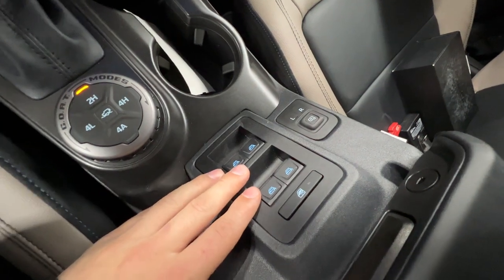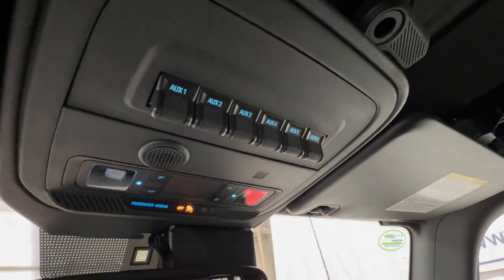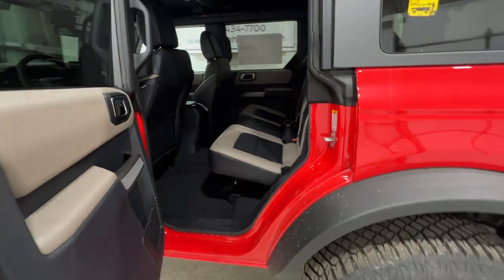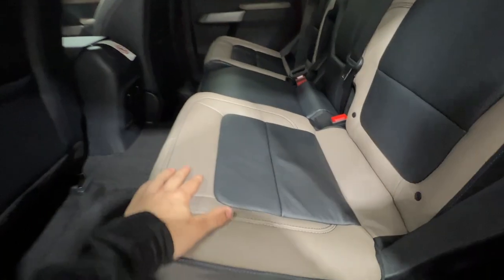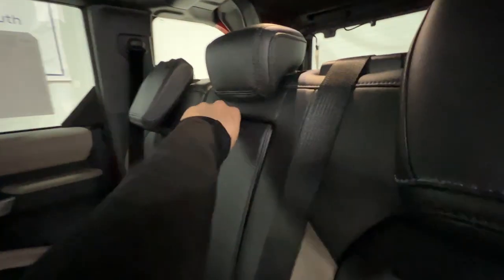Down here we have the window switches with the mirror controls. Nice Bronco logo right there. And up top we have the six auxiliary switches. But we'll take a look into the rear seat of the Bronco. Again, this is the four-door model, so you do get a little more space back here compared to the two-door. And again, we do have the leather seats, sandstone with the black color. I think it looks fantastic, especially on the WILDTRAK.